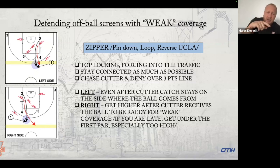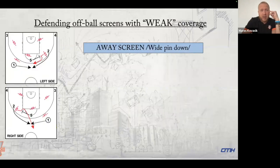Okay, so when he came off the screen and X2 stays attached to him, he has to be so aggressive when he gets the ball. Our defender of 0-2 has to be so aggressive that he has to step even 1 or 2 steps higher to prevent 0-2 from using the right hand. Again, because we want to keep the ball on the left side. But I have great clips for this off ball action.